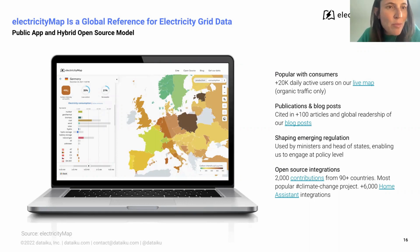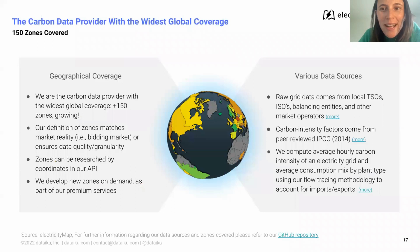Our model is a hybrid open source model. We already have over 2,000 contributions on GitHub. We're one of the most popular climate change projects on there. And we receive contributions from developers and aficionados from almost 100 countries around the world. If we can go to the next slide, I will show you a little bit more about our coverage and our methodology.